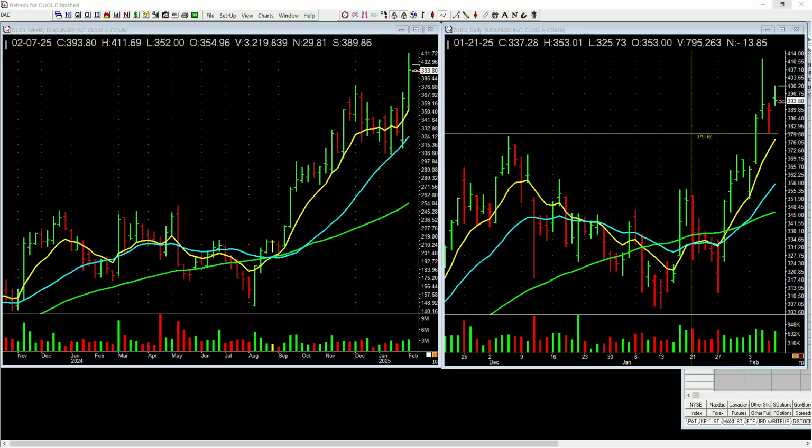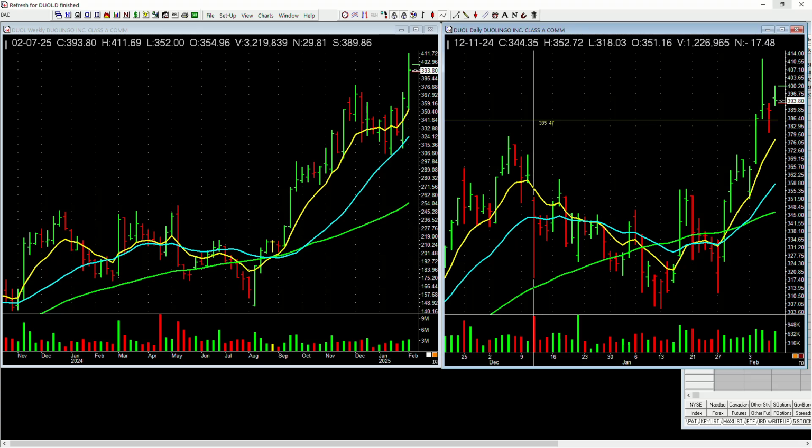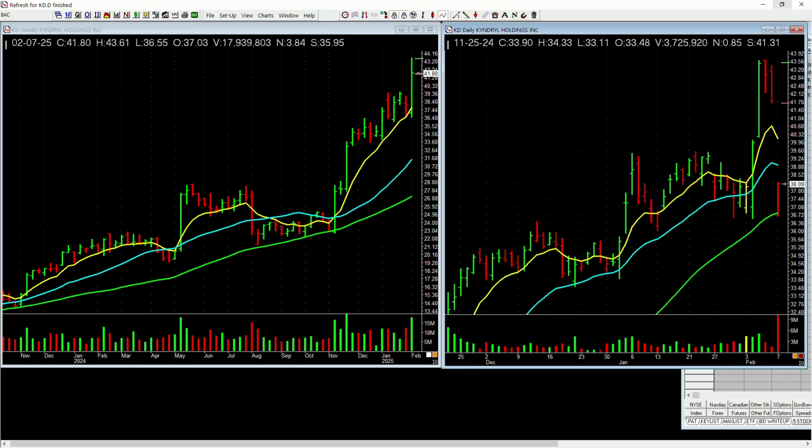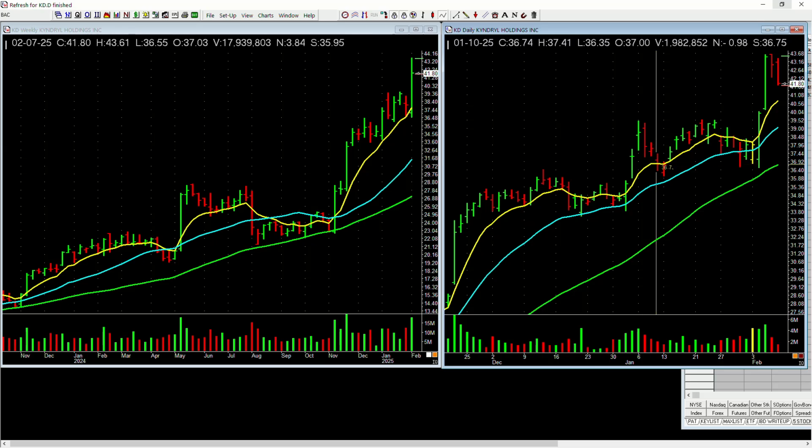Let's go on to the next one. The next one, Kendall Holdings. Here we go. KD. Weekly on the left, daily on the right. And what do you notice? It went up good weekly and it closed decent on the weekly, lifted up and pulled back on much less volume than it went up on. Okay, not a lot of selling pressure.